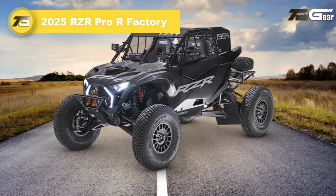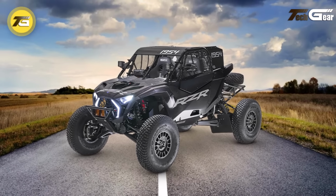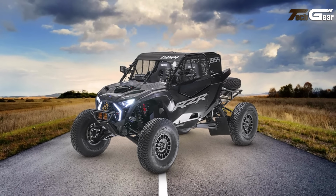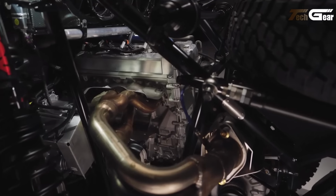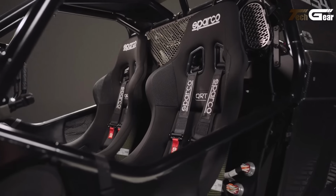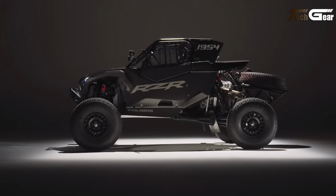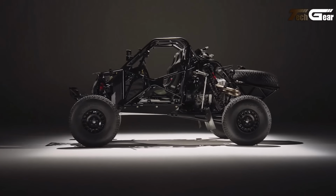RZR Pro R Factory. The 2025 Polaris RZR Pro R Factory is a race-ready side-by-side engineered for extreme performance. Boasting a 225 horsepower ProStar Fury engine, this two-seat powerhouse offers a 74-inch track width, a 104.5-inch wheelbase, and up to 29 inches of usable wheel travel for unmatched agility on the track.